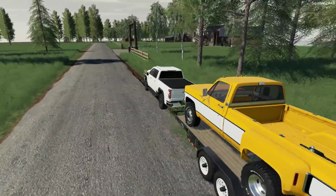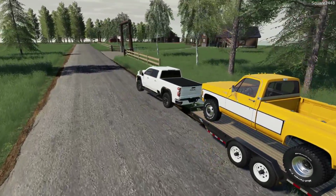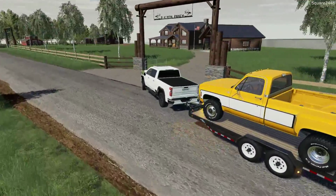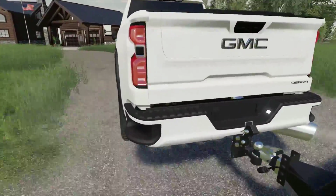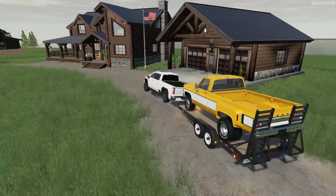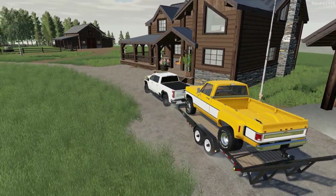I really do like how this property came out. It was a lot of work here, lots of editing I did with Giants Editor, and I did do a little bit more work, which I cut out of the video. But here we are, and I think for now we'll probably just put the trailer to the side, but I'm very excited to officially have this ranch, and a little bit of touch-up work this driveway needs.